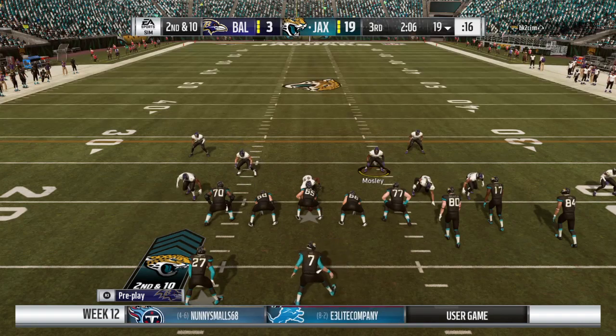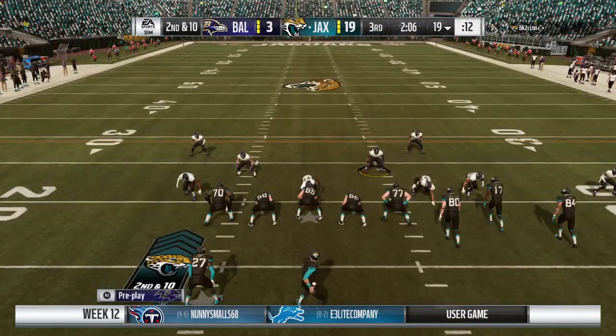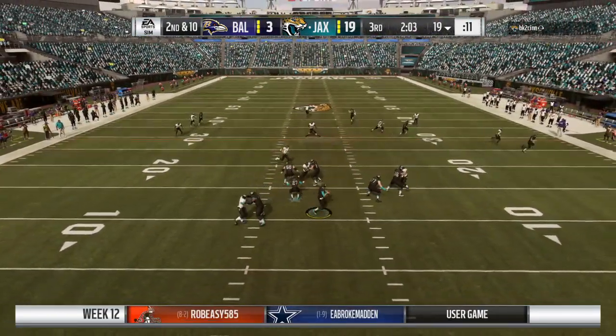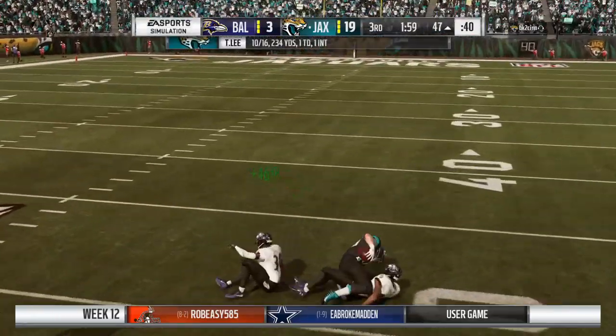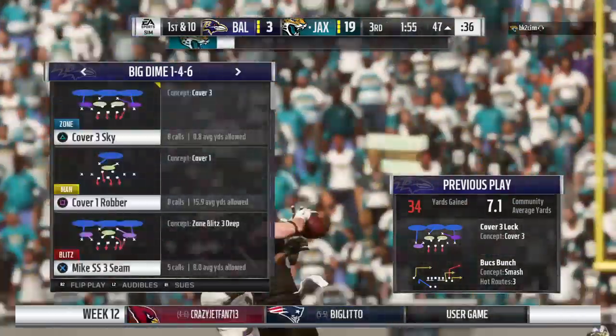To throw is Lee. Throwing again. Going for the deep ball. Well, this is taken in. It's complete. An excellent pickup of 34 yards.